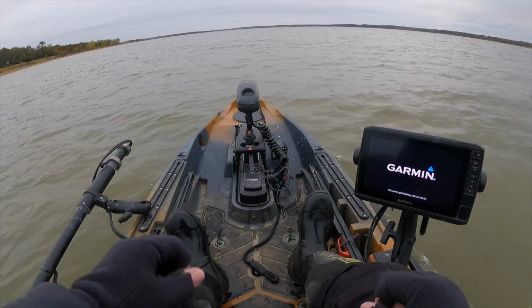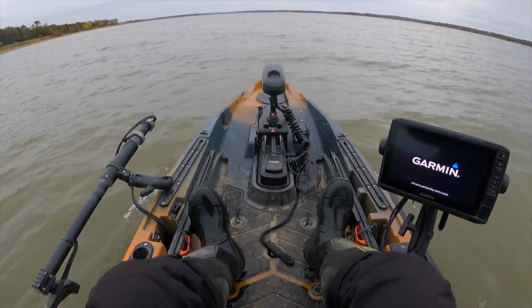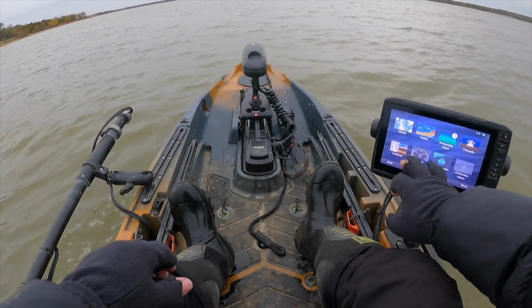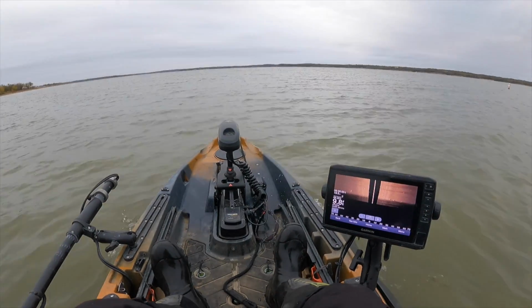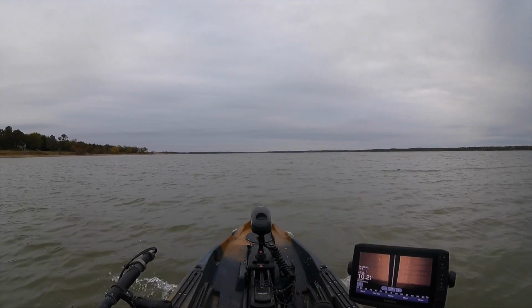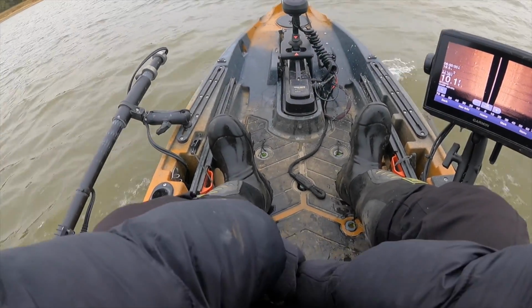And try to get my ears covered up and stay warm. We're gonna run side imaging going in so we can watch our depth. It's a little bit of a ride. It's not super close, but it's fine. No biggie.